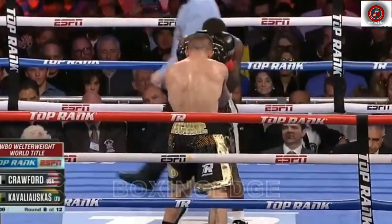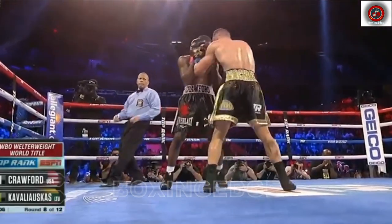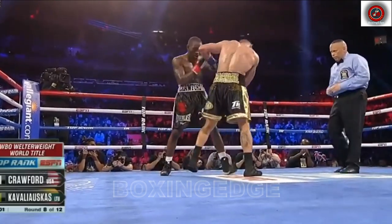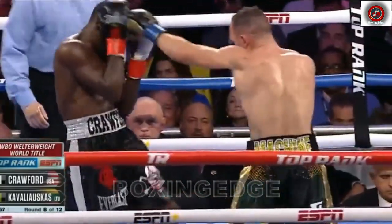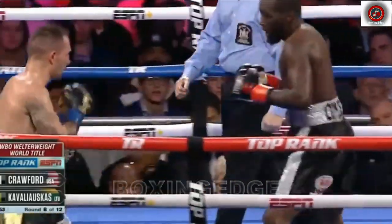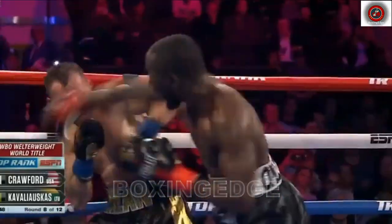Good work doubling up the left hand from Kavaliauskas. Bud did have the right arm pinned, trying to block most of that with the elbow. Kavaliauskas willing to work on the inside. I think that's a ploy from Crawford. He just wants to get to him. Kavaliauskas opening up. Yep. Crawford is looking right now for that opening, and he's going to explode here in just a few seconds. Well, you can see him ready to snap with that jab.